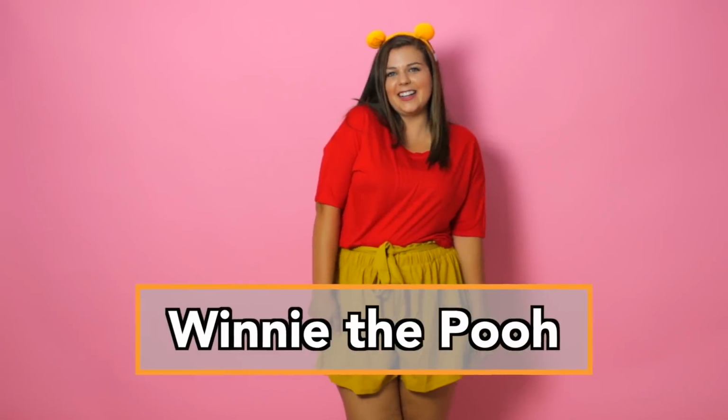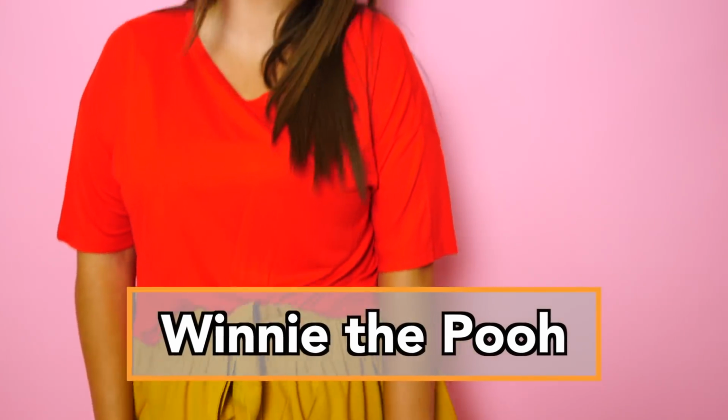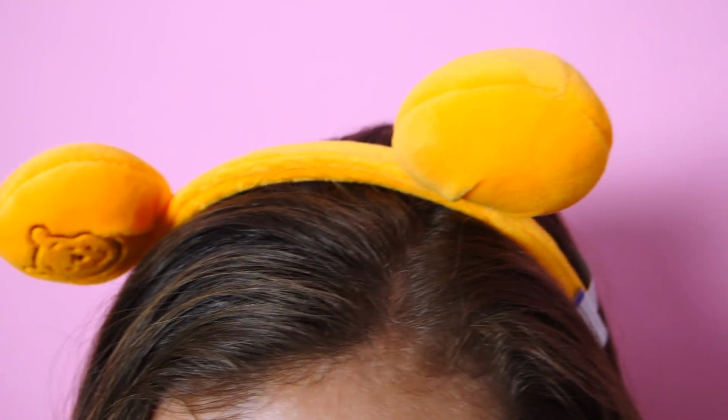Onto a more family-friendly costume, Winnie the Pooh. You'll need some yellow shorts, a red t-shirt, and some little Winnie the Pooh ears to tie it all together. These ones I found on Amazon are actually meant for toddlers, but hey, they fit my head just fine.